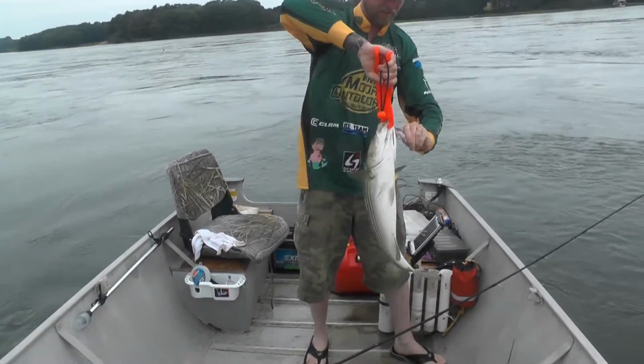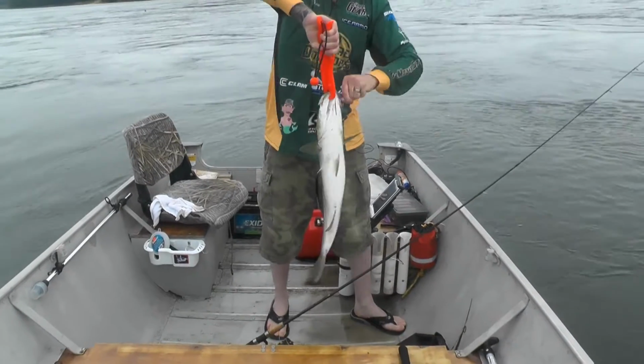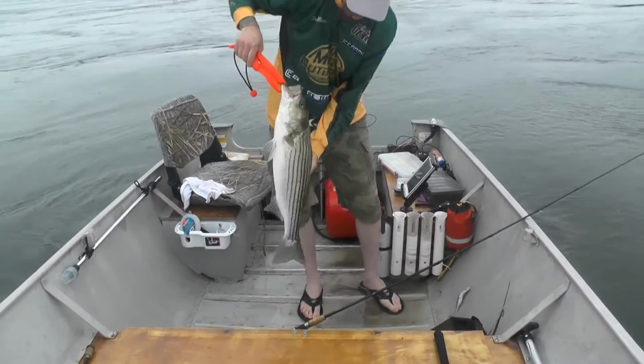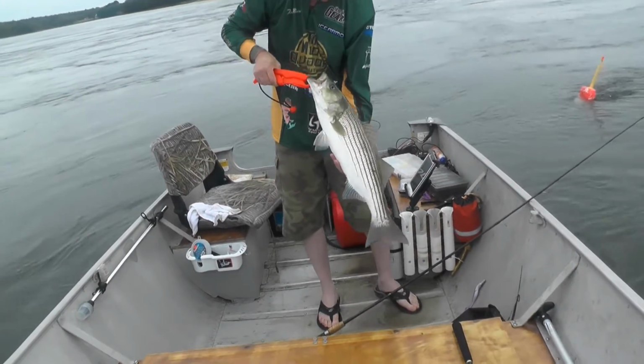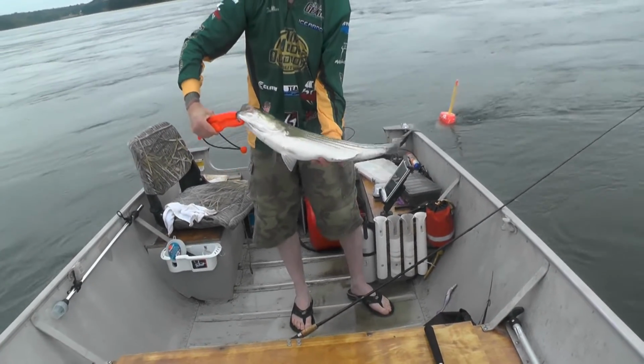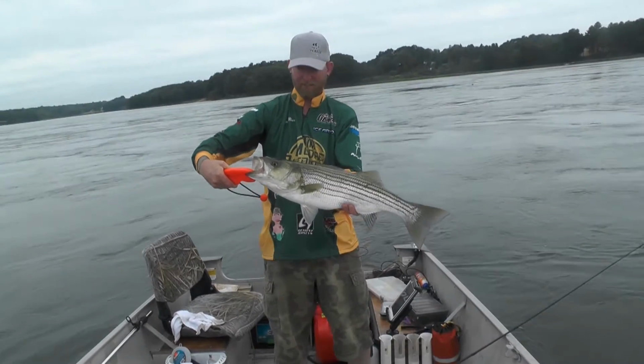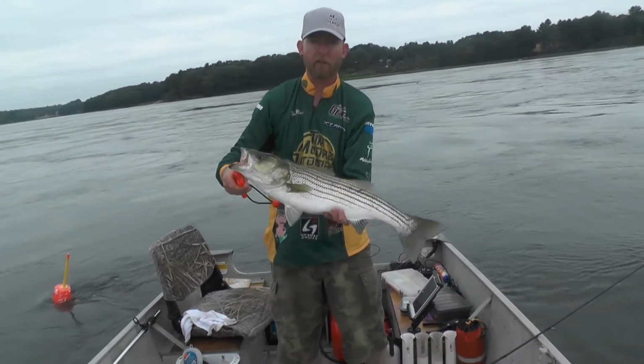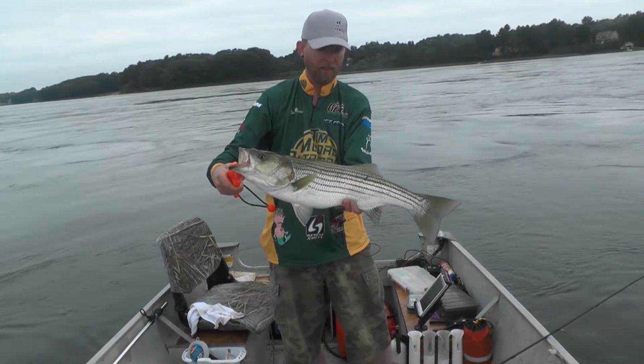It's nice. Wasn't in danger of losing him. Nice fat one. He's hefty. I love striped bass fishing. Covered with sea lice. These are new fish that are just coming in, which is great.